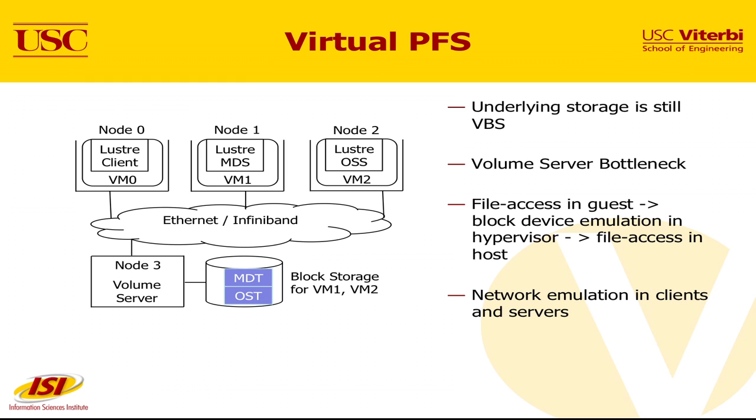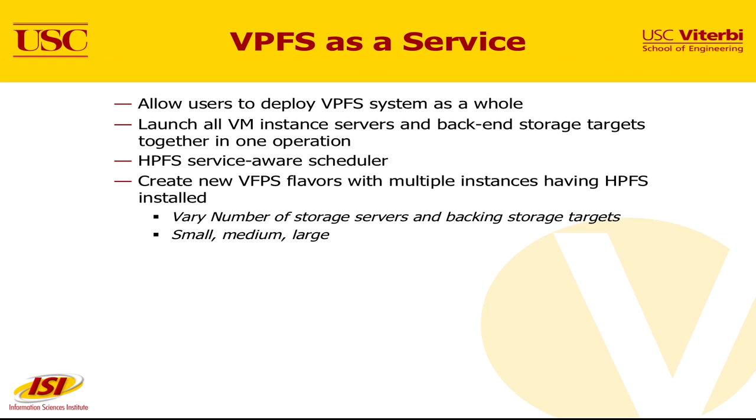In this scenario, a file access in the guest would go through a block device emulation in the hypervisor, and then again a file access in the host. That's two steps which could be eliminated if we had a direct file access. We would be mostly going towards bare metal here in terms of file system, and that gives you a lot of performance. Also, when we run these Lustre clients over the VMs, they go through the networks as well, so they kind of hog the networks, and if there is network emulation, the overhead is still there too. So this is the default framework right now. Let's talk about how this can be done.